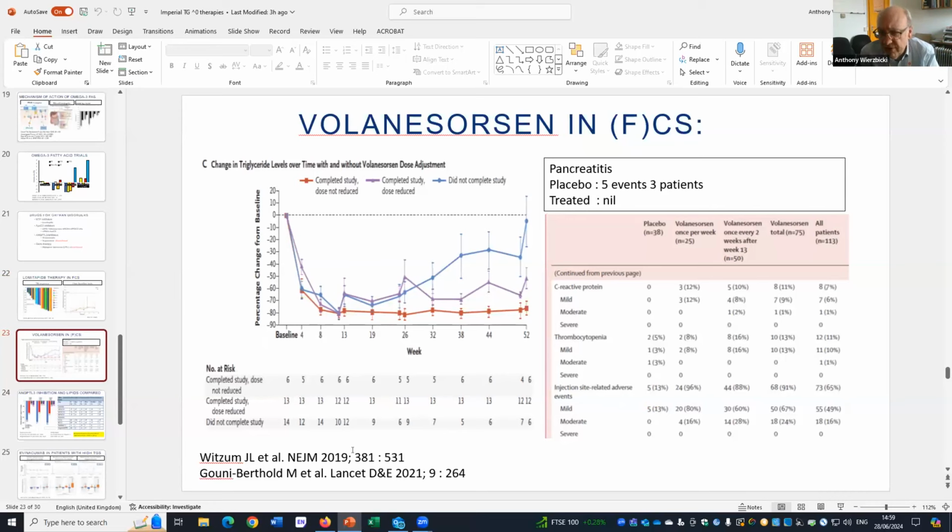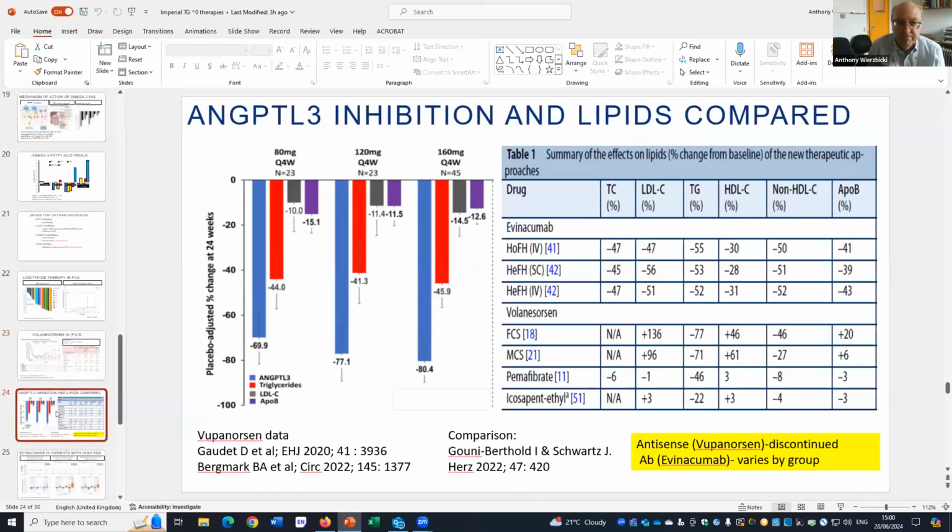The problem with the original version of volanesorsen, which is what we've got, is it requires platelet monitoring, and it can drop platelets. Those tend to respond to stopping the drug and then restarting, and then you can restart later. Newer versions of volanesorsen, which are the GalNAc derivatives, which reduce the dose and increase liver-specific targeting, actually have far less platelet effects while maintaining the triglyceride reduction effect. Those are due to be licensed in the near future.